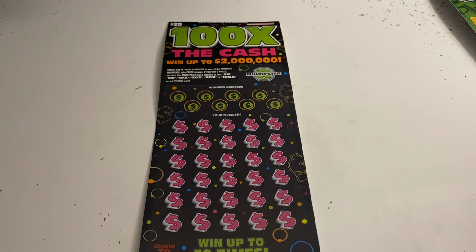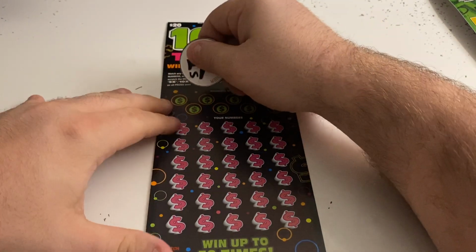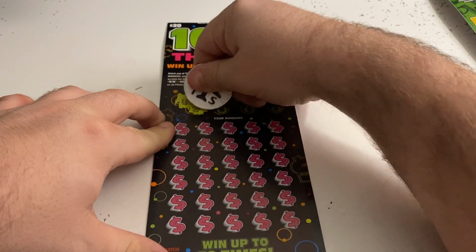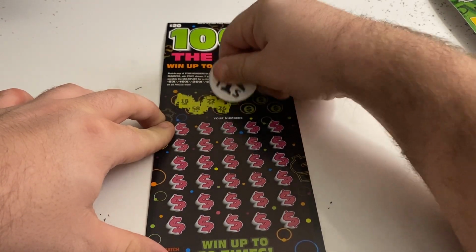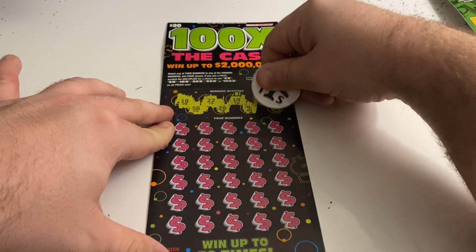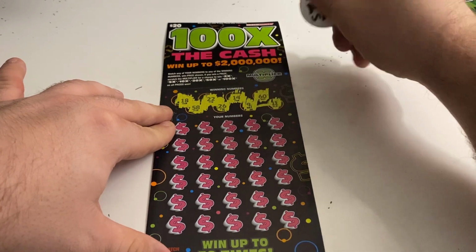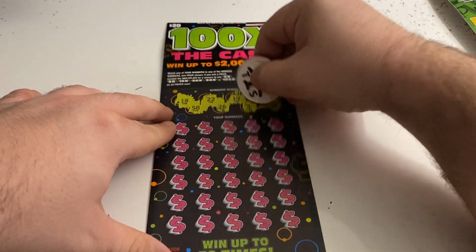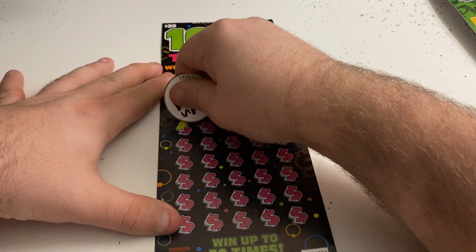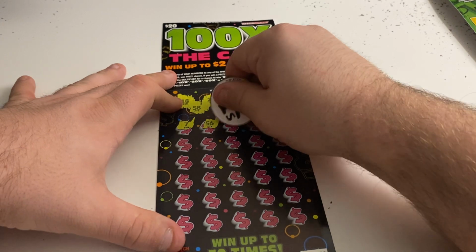Now, if this was a Georgia lottery ticket, they'd put a dollar under there and the multiplier would be 100. So, let's see. Make sure there's not. All right, there's not. So we have 11, 60, 9, 14, 26, 22, 58, and 18. We got 26. That doesn't help me any.